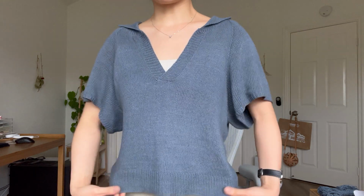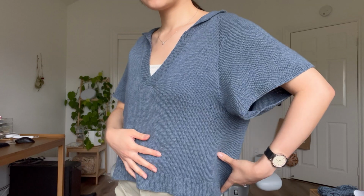This is actually a bottom-up raglan, which is my first time doing that. So yeah, you start with the body, you cast on the ribbing, you go all the way up here, and then you start the sleeves bottom up as well. And then you attach them from the underarms, and then you decrease with the raglans while making the V-neck, and then you finish off with the collar. Oh, first you cast off, and then you do this part, and then you finish off with the collar.